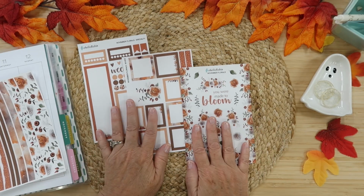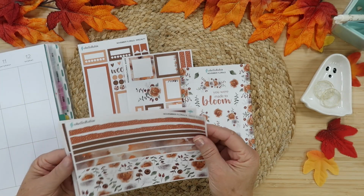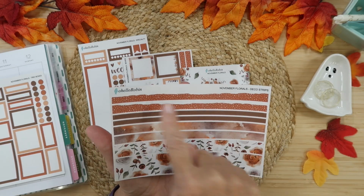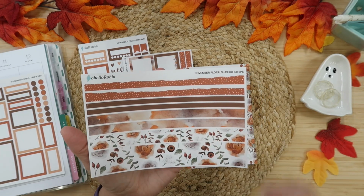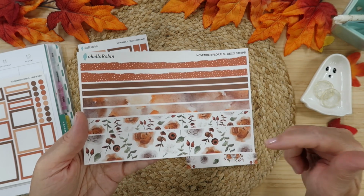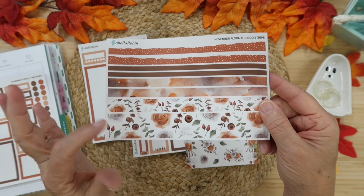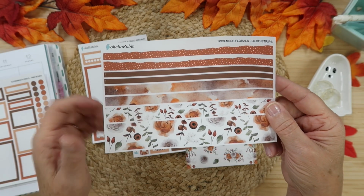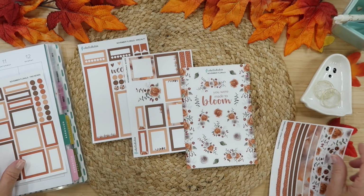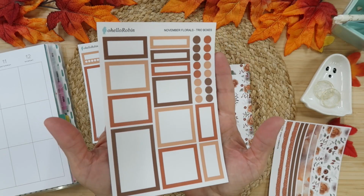Now with the base kit, you can add on these accessories, and we have a sheet of deco strips here, which have some torn strips at the top. We have some thin straight strips here. We have this beautiful variated color deco going on, and then we have the florals in these. This is a wider one than this one. These match exactly the journaling kit, which I'll show you, but they're also fun to use on their own.